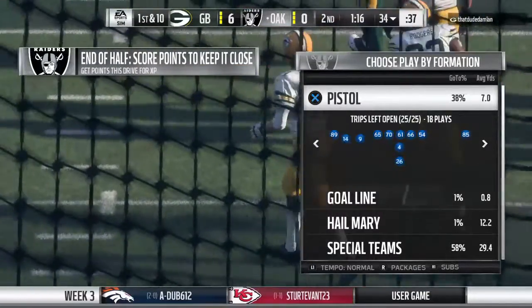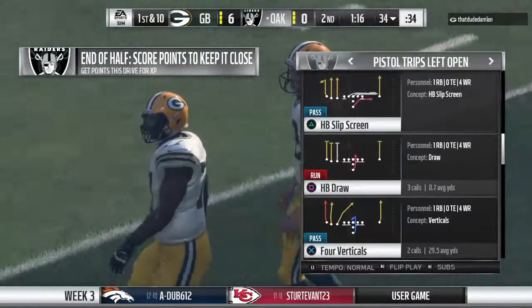It looked good when it left his foot, but he kind of sliced it a little bit, and he winds up missing it wide right.